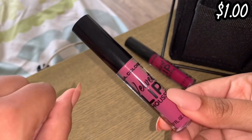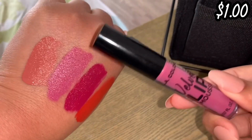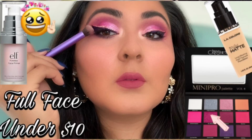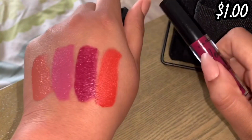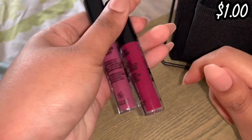Pink one in Silky. It's a gorgeous light pink. I'm definitely keeping it. I used it during my drugstore week. That's going to be down below if you want to watch. And it's a gorgeous nude pink. So I'm keeping that, as well as Rhapsody, which is just a gorgeous pink shade. Definitely one of my favorites. So we're going to keep these two.